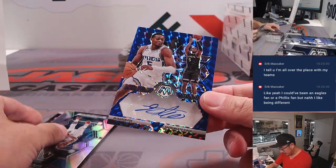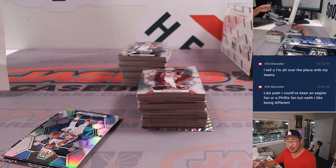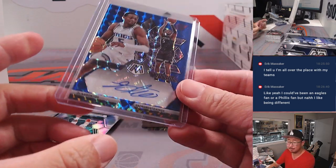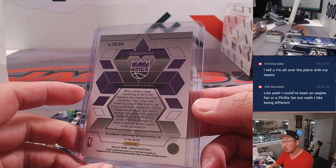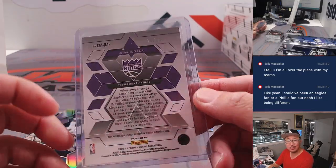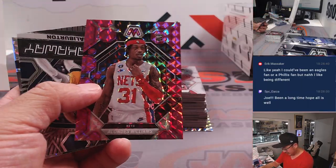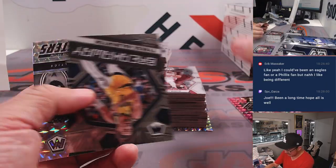Got a De'Aaron Fox autograph. Kings were one of the last teams taken. William, last spot, Mojo Kings. 70% of the time, last spot Mojo hits 100% of the time. 20 out of 25. They were just sitting there. Nobody wanted them. We got Alondes Williams for the Nets to 149.